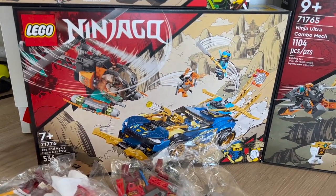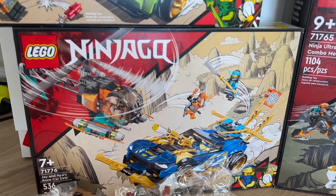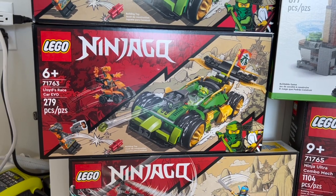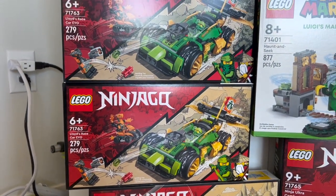Up here we have Jay and Nia's Race Car Evo. This is a $50 set. And we also have Lloyd's Race Car Evo, a $30 set. So two different race cars for the different ninja here.